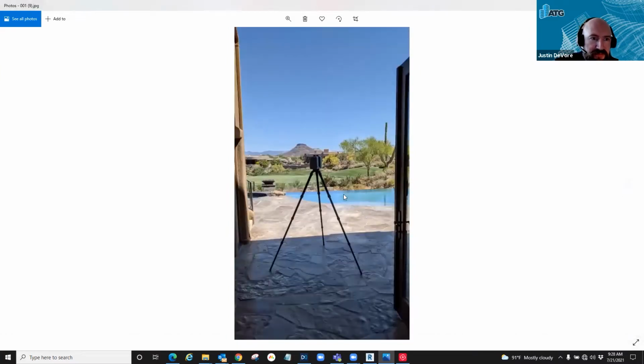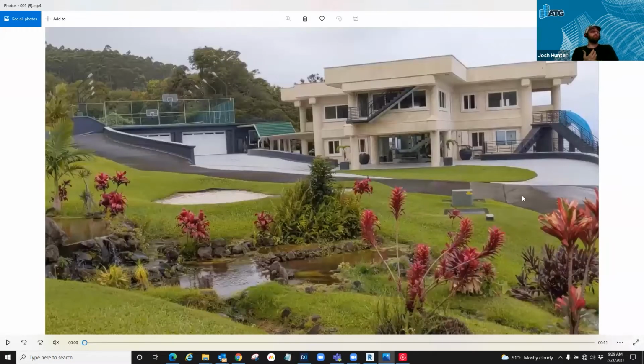There's the RTC looking at a golf course. This is up in North Scottsdale where we had a job to do, with a nice little infinity pool out there. And Rob, to go exactly with your comment, the RTC is phenomenal as far as the time of scans.